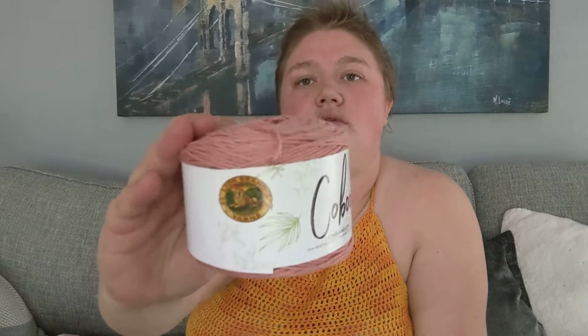So this is Coboo. And let me go ahead and get into the specifics. So did I say lyocell earlier? I'm pretty sure that's a plant derivative. I think it's eucalyptus, because this is 51% cotton, 49% rayon from bamboo. So maybe not all rayon is from bamboo and this one is. I think that's the difference there. This is in the shade mauve. It is, oh, this is number 3. Huh. Yeah, I guess this is a DK weight.